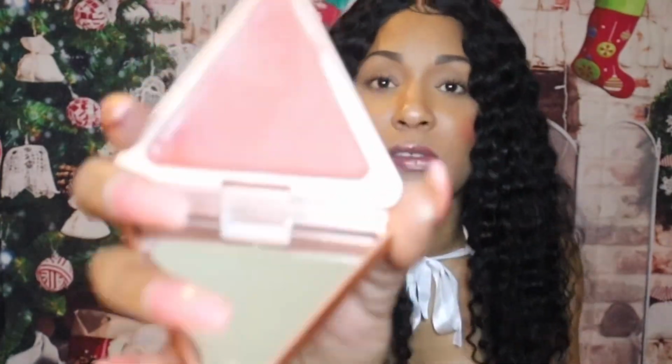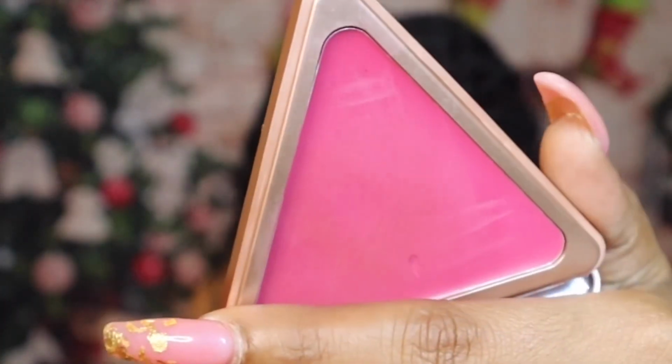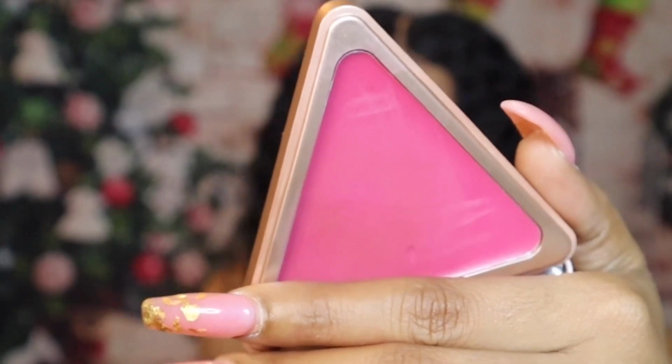Me personally, I like pink and orange blushes, so when I find a blush that I like, I usually purchase them in orange and pink if that is an option. The shade Inspire, which is this pretty orange shade, and I also purchased it in this beautiful pink shade, which is Passion. These are such beautiful blushes.